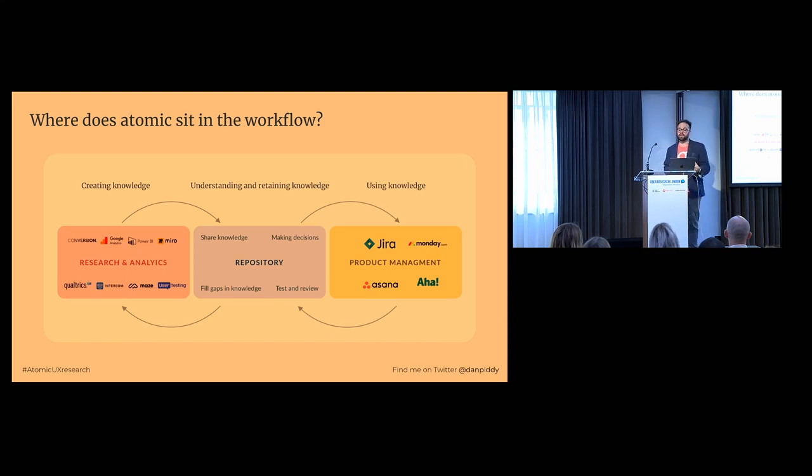The good news then is that you can keep on using the tools and methods that you love. They create the data and turn it into something consumable. And this is when it comes into the atomic flow as a fact. We make those facts available to everyone, democratizing research. And those facts are processed into insights and then recommendations, allowing us to make decisions, which is then handed over to project management tools such as Jira.